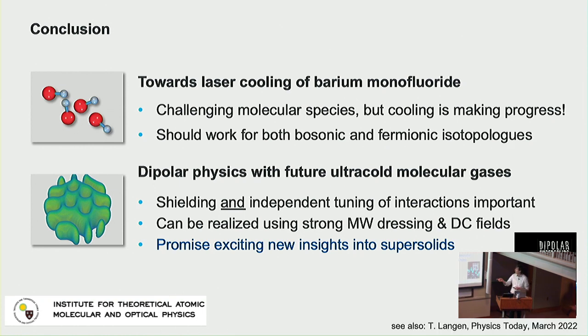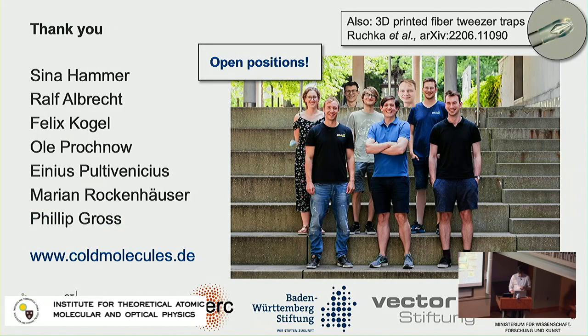Okay, if you're interested in supersolids, there's a review that I wrote for Physics Today. And with this, I show you the people that are doing this in my group. And for the TRISA people, maybe as a last comment, if you are waiting for your objective or something like this, you can also directly print this onto an optical fiber. So if you're interested in that, talk to me afterwards.